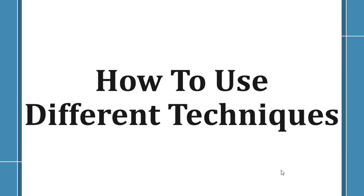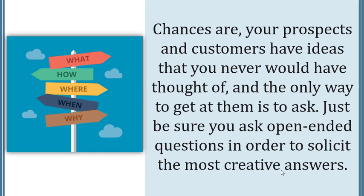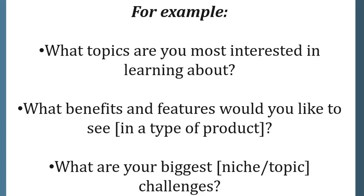How to use different techniques. Ask your customers. Now, chances are your prospects and customers have ideas that you never would have thought of, and the only way to get at them is to ask. Just be sure you ask open-ended questions in order to solicit the most creative answers.